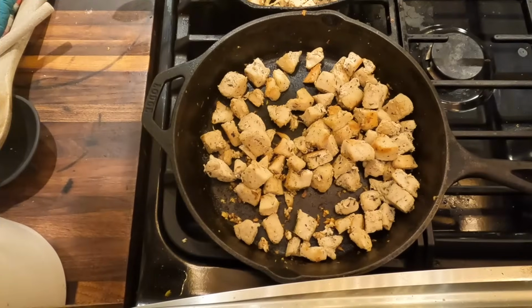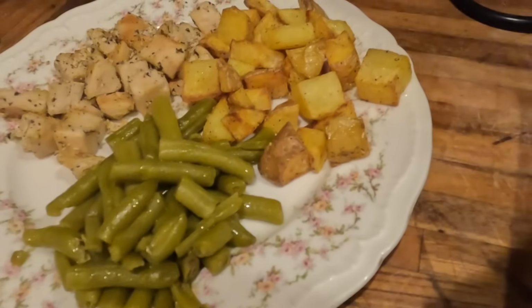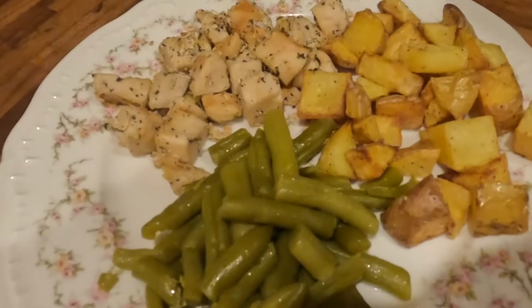You'll know that the chicken is done and ready to serve when all of the liquid has cooked out of the pan and all of the chicken has at least a little bit of browning. That's a good indication that it's all done. I love how simple and easy this meal is to throw together.